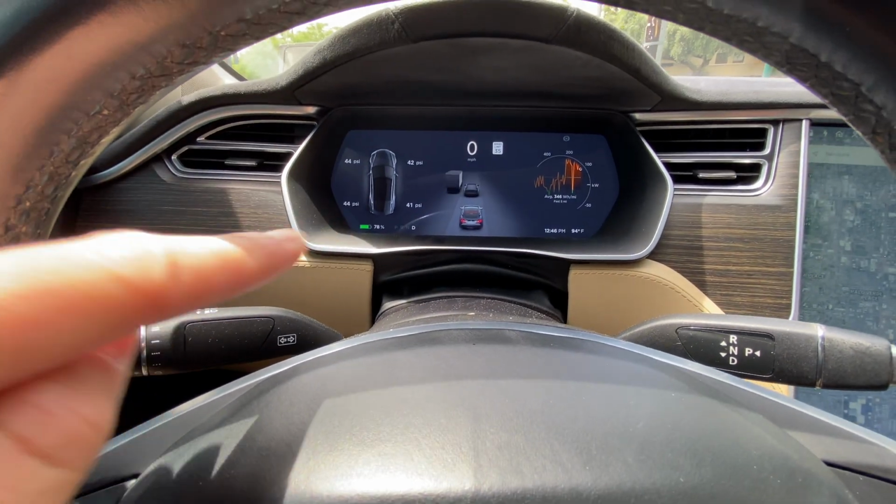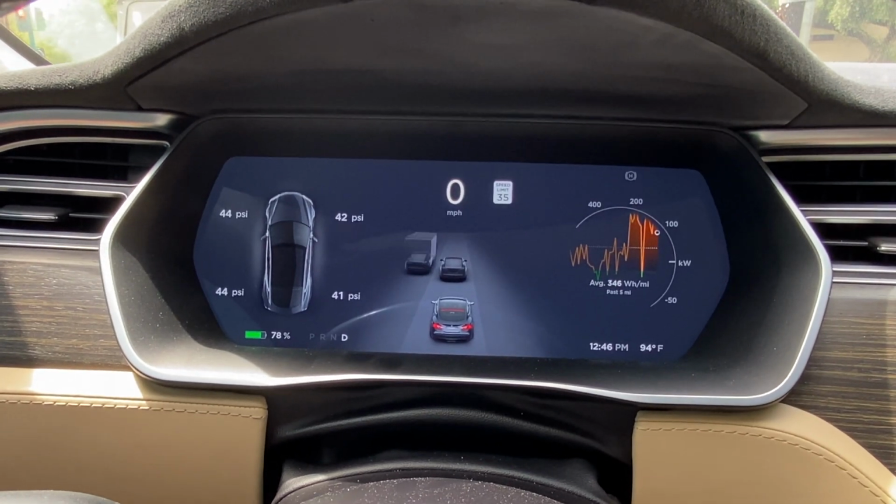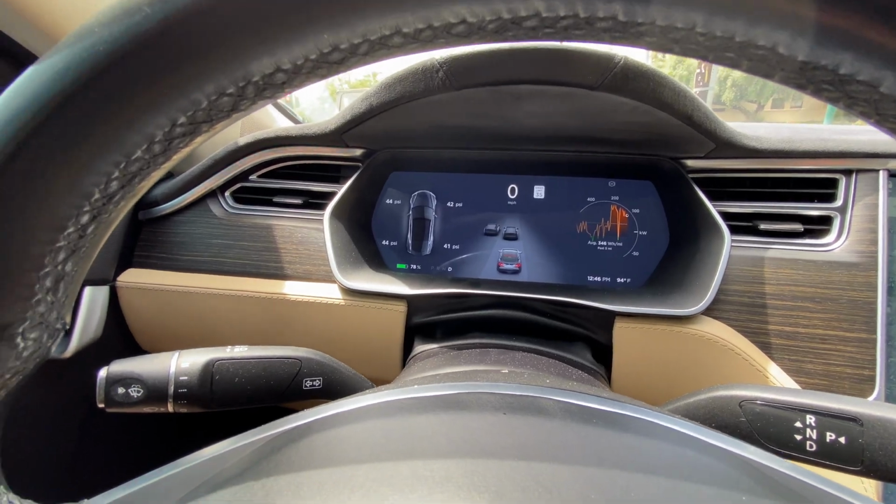Hold on, I've got a unique Tesla thing right now. It can't decide whether this Jeep is a box truck or a car. And it's bouncing back and forth, like, box truck or car, box truck or car, box truck or car.